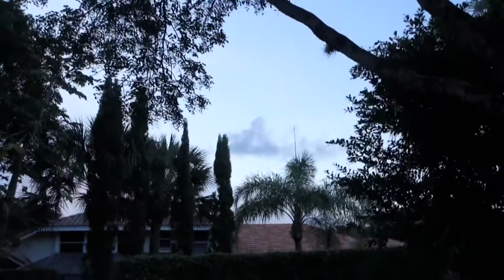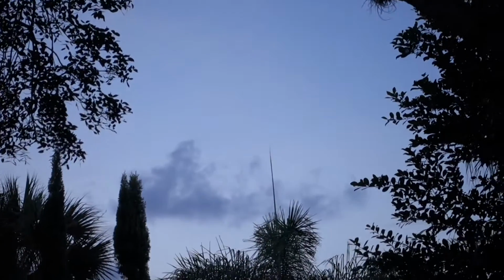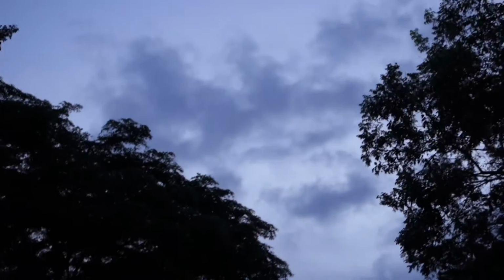Look at that guy, just trucking along the street. That weird guy looking at clouds. I hope he doesn't hurt me, 'cause I'm scared of weird dudes looking at clouds.